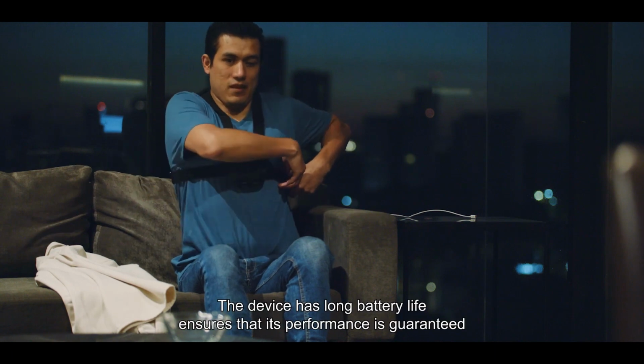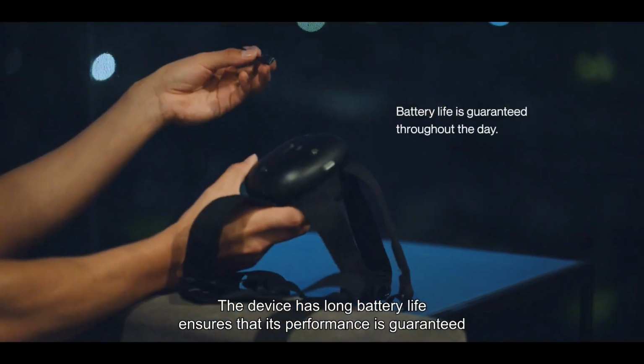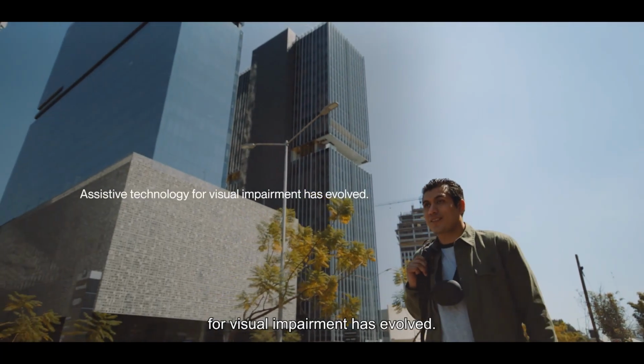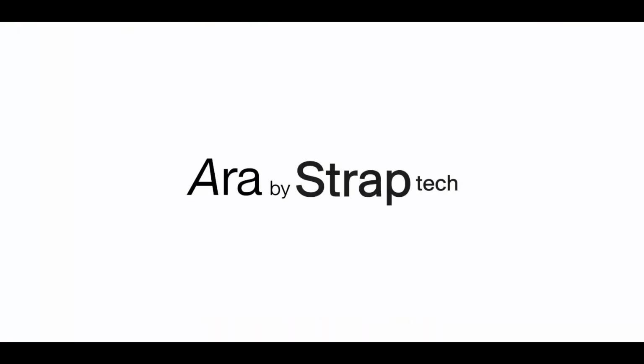The device's long battery life ensures that its performance is guaranteed throughout the day. Assistive technology for visual impairment has evolved. Ara by Strap Tech. Wearable autonomy to rediscover every step.